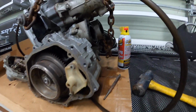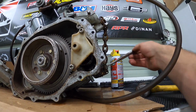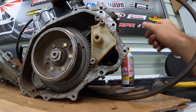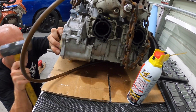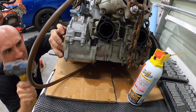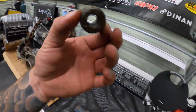So we're getting a bit of movement. I'm able to get a punch through here to get to the back side of that stupid thing. I actually hammered it inwards, since it was easy to swing a hammer here, just to try to get it to free up. So I got it to move. Now I just got to get it to move that way. All right, so it came off, you guys.